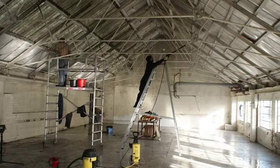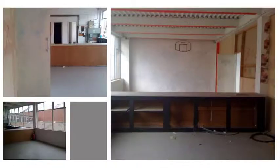And yeah, the format of the spaces within that building, there were lots of different units, so it felt like a really good format for us. We could have studios in some of the units and a gallery space in others. So yeah, we set about making them habitable. This is what is now our gallery space. So it was pretty rough.